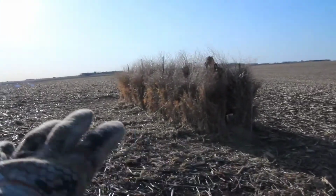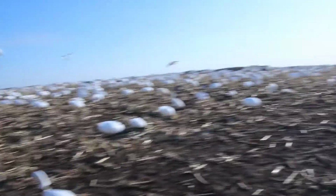This is our hide. Got a couple A-frames put together here. And yeah, the spread looks pretty good, and hopefully we can keep chipping away at some birds. They're not decoying super great. They are flying hard.